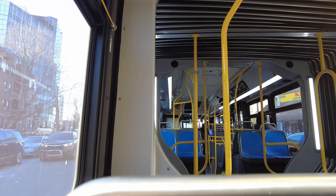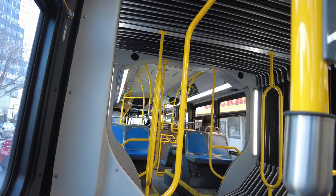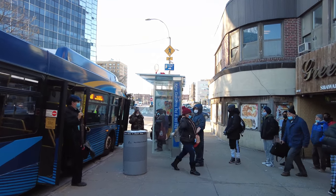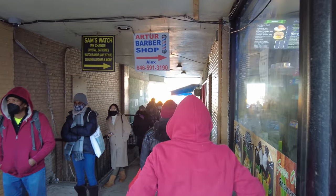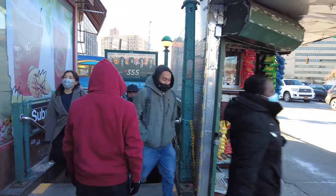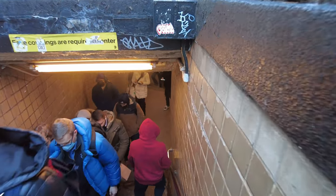Last stop. These people are waiting to get on the bus. I need to go this way. Long queue for the bus. And the subway is over here. So we'll take whatever train comes first, the E or the F. Once again, you need to find out where you're staying, so you take the right train that's closest to where you're staying.